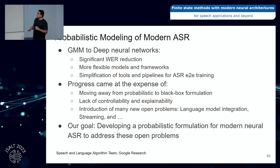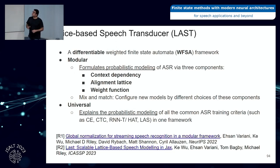Our research team at Google aims to develop a probabilistic formulation for neural ASR that can be used to address these problems. Lattice-based speech transducer, or LAST, is the formulation that we think has that ability. It's a differentiable weighted finite state automata framework. It's modular, with three components: context dependency, alignment lattice, and weight function, which I'm going to describe a little bit in the next slide. With these, you can formulate any existing training criteria in ASR. So it's universal. If you'd like to learn more, please read our NeurIPS paper or our ICASSP paper cited here.